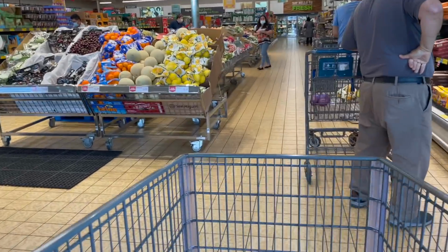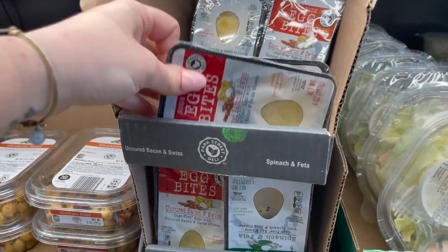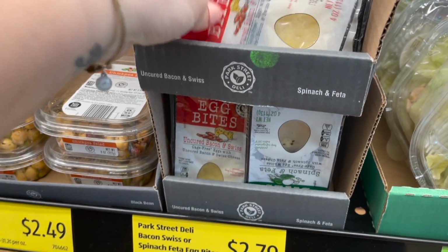Today we are going to Aldi. I had to pick up some groceries just to get us through the rest of the month and get some fresh produce in the house for me, the kids, and Leo. I haven't been to Aldi in forever, but I keep seeing everybody talking about all the new stuff they had. So I was like, hey, let's go. I'll record while I'm there and share it with my friends.